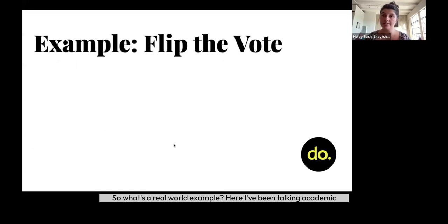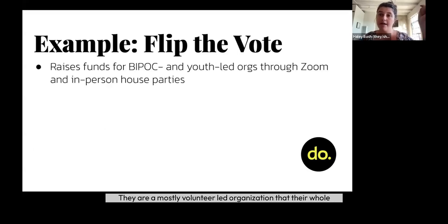So what's a real world example here? I've been talking academic fluff nonsense. How does this show up among progressives in our ecosystem? There's an organization called Flip the Vote. They are a mostly volunteer-led organization whose whole purpose is to raise funds for BIPOC and youth-led organizations through virtual and in-person house parties. Their entire model is that they are a house party machine.